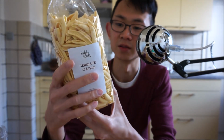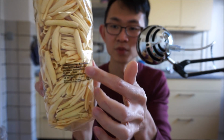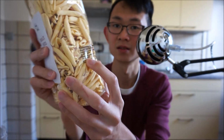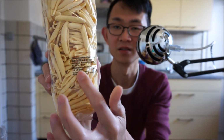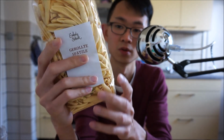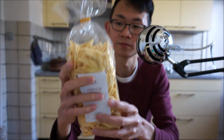So this also says here Hausmacher Eiernudeln, and it's also homemade. Unlike the Kaiser Spätzle, this takes about 6 to 8 minutes to cook, which is normal for the dried noodles.